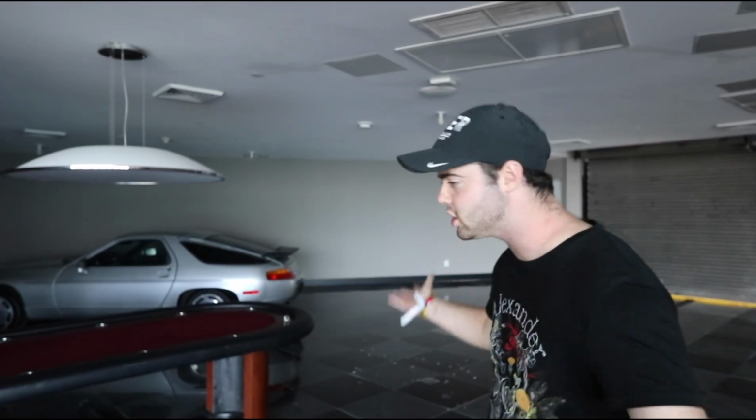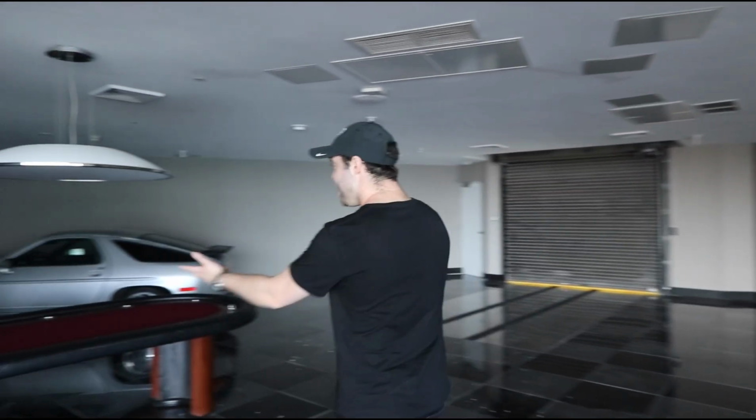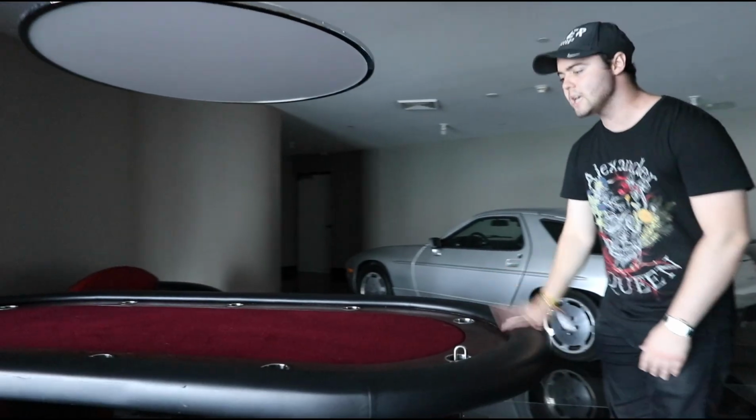So the fact that you can bring them into your room is amazing, but you can also buy additional space like this garage. I mean, this is unbelievable. I'm not sure how many cars you can fit in here, but clearly a lot. Look at this. You can set it up however you want. This is like a guy's gambling room, right? You got a poker table set up.